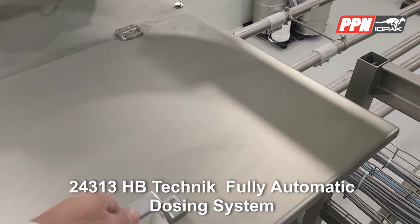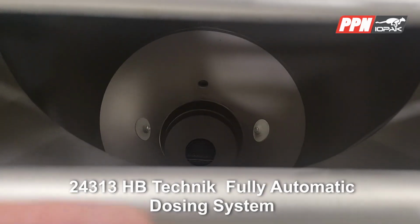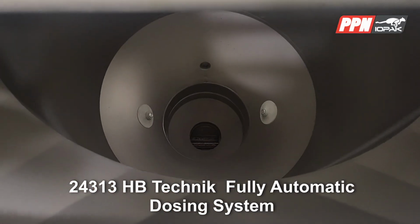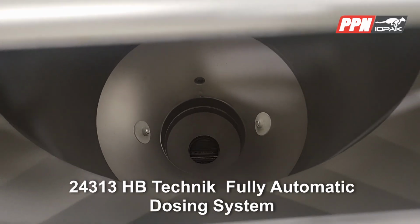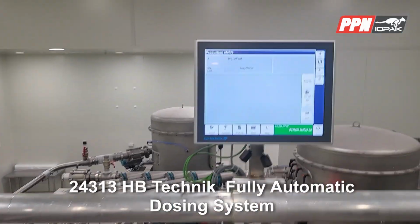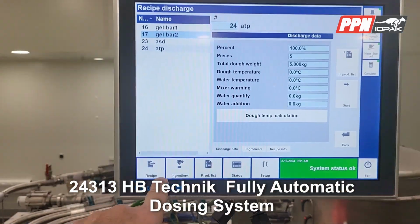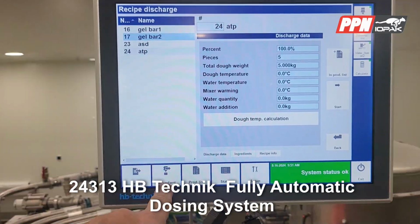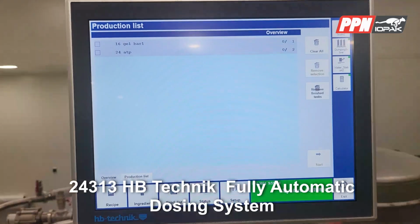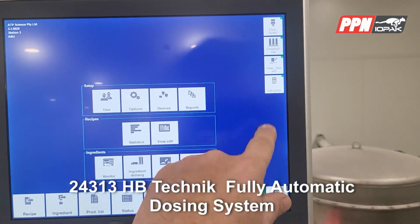And inside the hopper, you can see you've got vibration, and you've also got a rotary valve at the bottom, and the whole thing's on load cells to dose it very accurately. The main ingredients control panel is over here, where you can go and put in your various recipes, ingredients, production list, status, setup, etc.